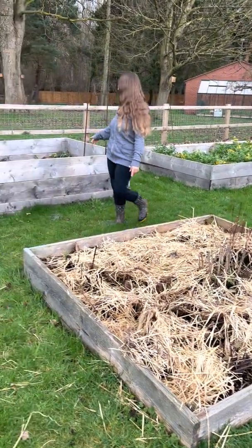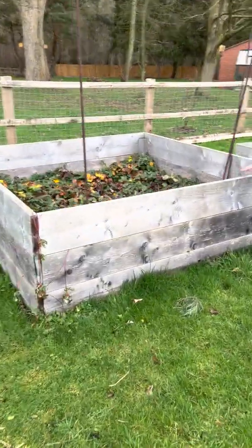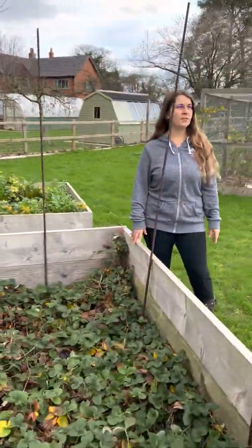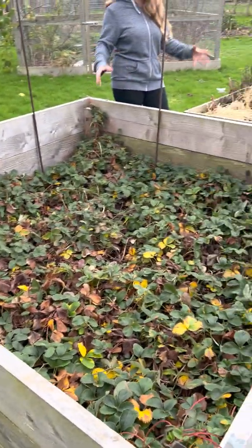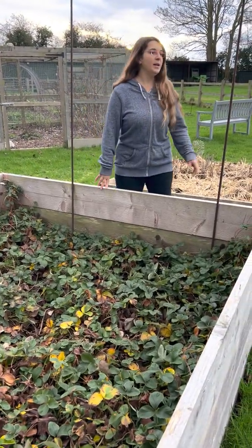Behind me there's a strawberry bed. I think we had the best strawberry year this year actually. Was it the 4th year or 5th year? Can't remember. It's very, very overgrown now. We really need to split. So that's probably something to think about next year.